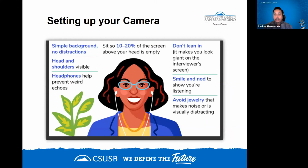So setting up your camera, what does that look like? Again, simple background, no distractions. If you're comfortable with Zoom and you know how to set up a virtual background, such as myself and Jackie have right now, I would say that's probably the best, because you can really decide what it's going to look like behind you. You want to make sure that your head and shoulders are visible. Use headphones if possible. That's what I'm using here. Make sure that 10 or 20% of the screen above your head is empty. So there's some room here. You don't want to lean in and be too close to the screen, make everyone feel very uncomfortable. So go ahead and test that out.